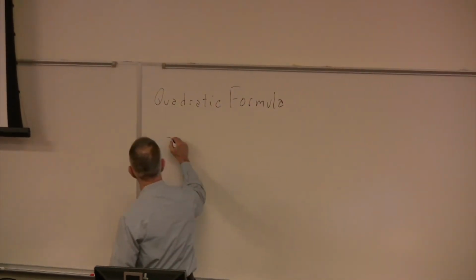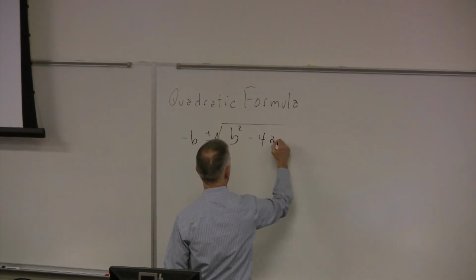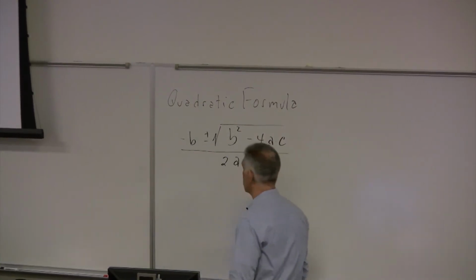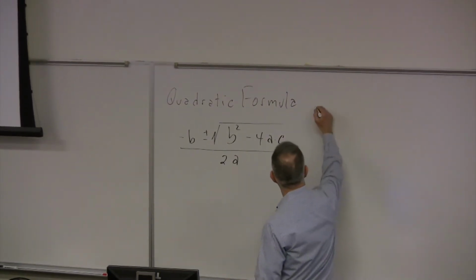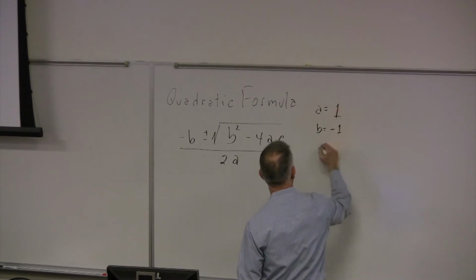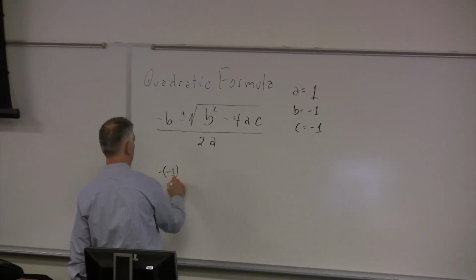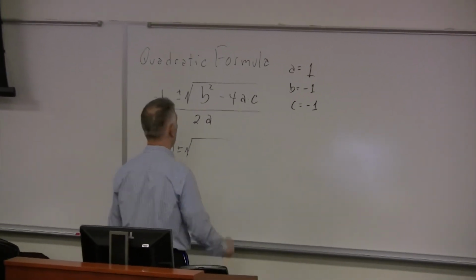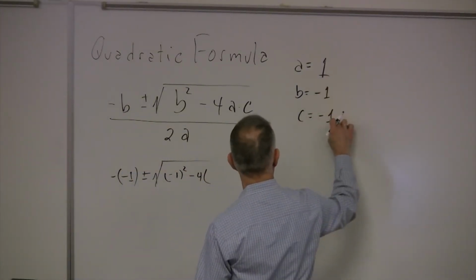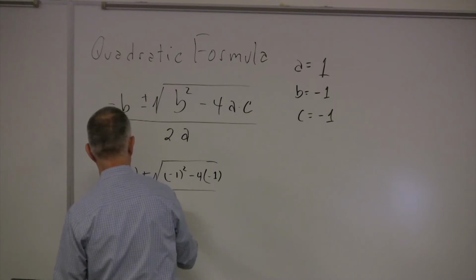So in general, it goes minus b plus or minus the square root of b squared minus 4 times a times c. That's all under this radical divided by 2a. So let's apply the quadratic formula to this equation where we have a is equal to 1, b is equal to minus 1, and c is equal to minus 1. So we'll just plug in these values here. So we have minus minus 1 plus or minus the square root of minus 1 squared minus 4 times a times c. Well, a times c is minus 1. All over 2 times a, 2. Okay?